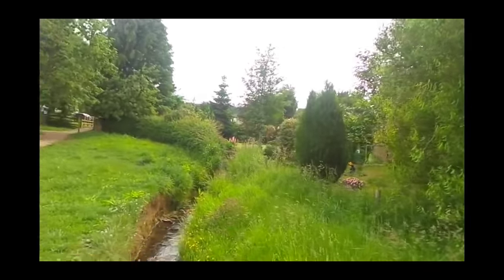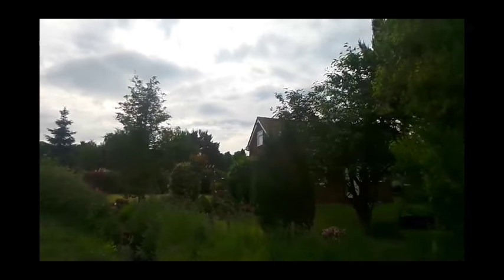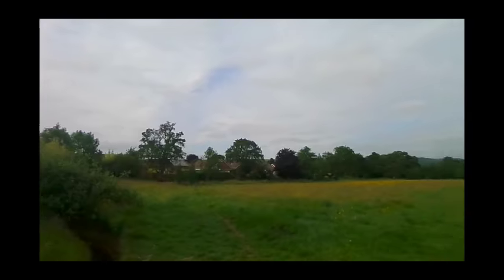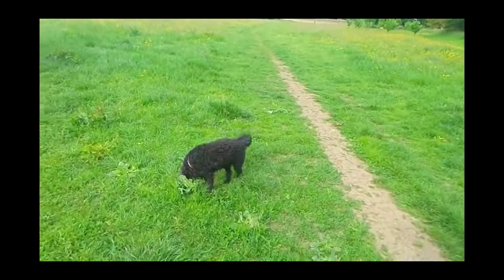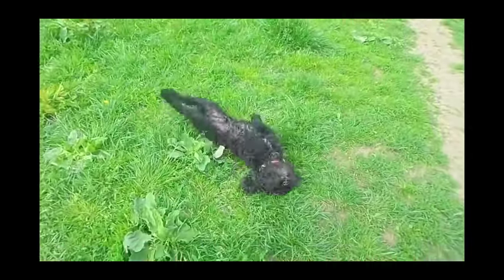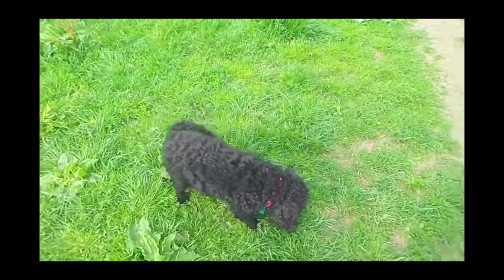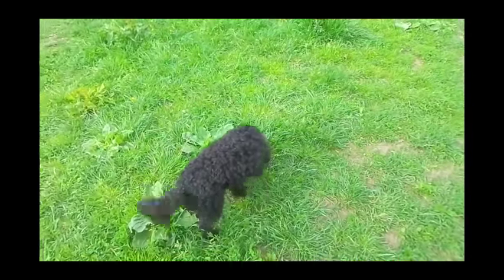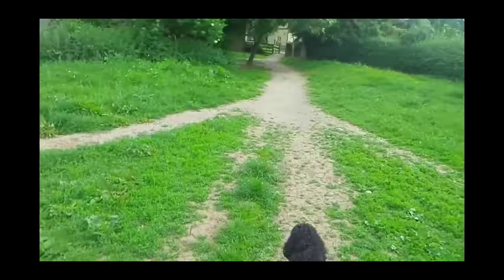Isn't this lovely? So this house here, I went to school with their daughter. I don't know if they still live there, but it's really lovely on this bend. Oh, Ben's rolling. Is it nice? He's found a good patch. He's going back down. Oh, he says, I've just got the middle of my back to do. And another time, he can go again. No, he says, I'm done.